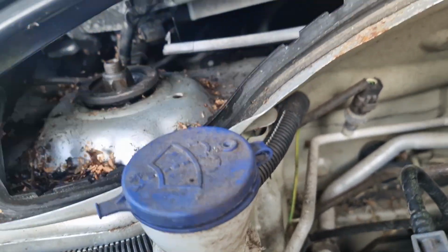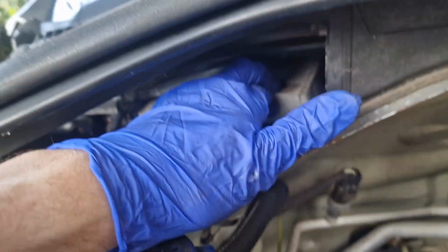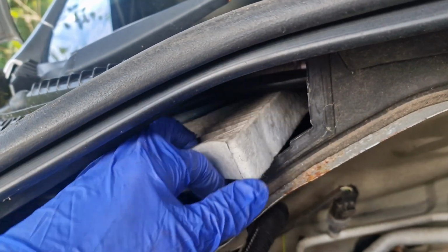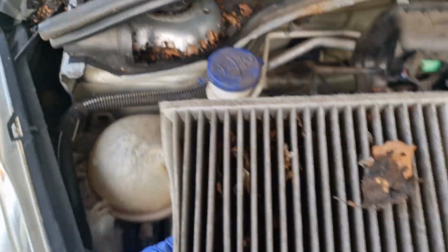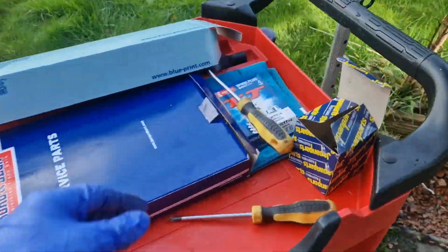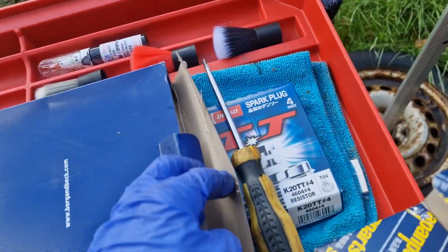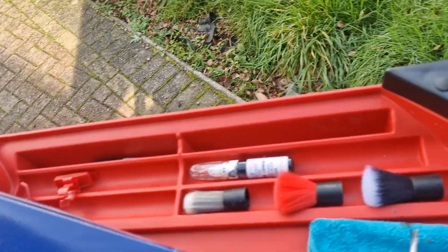Get that leaf before it goes in. And then you pull it through. And that is just as dirty. Okay, so I'll just put all the rubbish down here, probably blow away. And in here we've got, yes, 2.